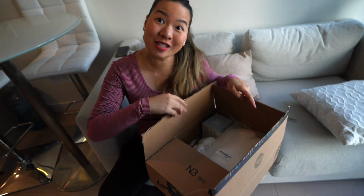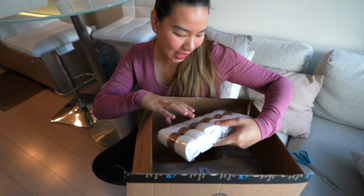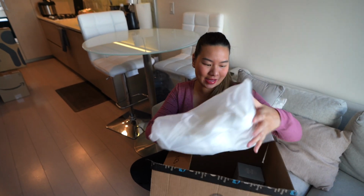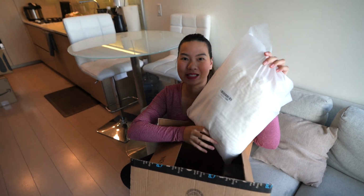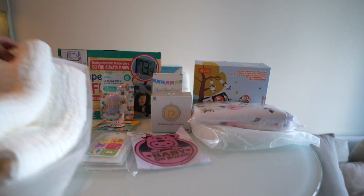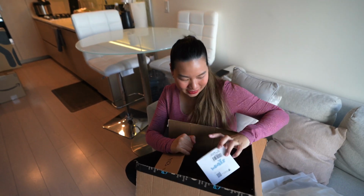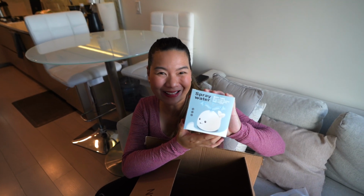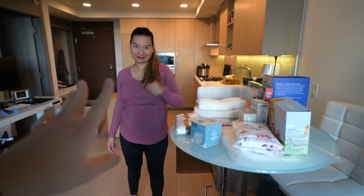Ooh, there's a lot of stuff inside. We have some washcloths, this very big muslin. This one is used for bathing the baby and swaddling her. And a toy for when she's feeding. I feel like our little girl is gonna have a lot of fun while bathing.